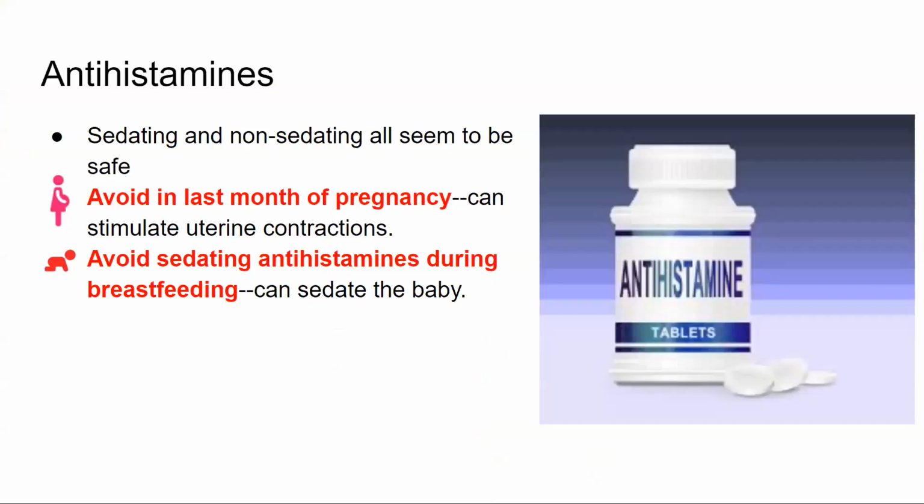Other stuff for the skin and pregnancy. So antihistamines. So they seem to be safe. However, some of them can stimulate uterine contractions in the last month of pregnancy, so the recommendations are to avoid PO antihistamines at that time. And some of the sedating antihistamines can cross into breast milk, and so could potentially sedate the baby if the woman is breastfeeding. So watch out for that, after birth.